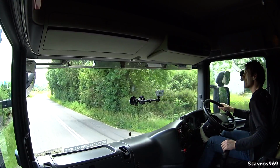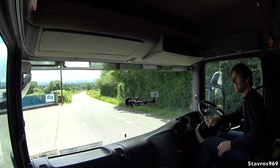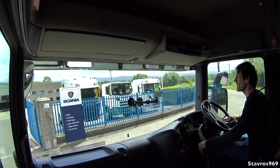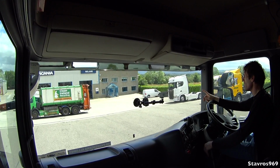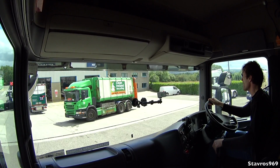But it would be very interesting to drive one with 2 million kilometers, guys. So that would be my next mission, to find one with 2 million. What do you think? Should we do a video on that? I think we should. Now we have Clean Ireland there ahead of us, with their P-Series Scania, the P320.